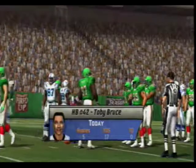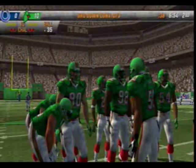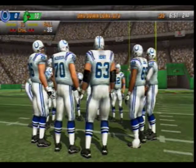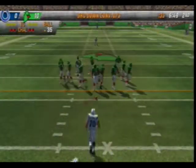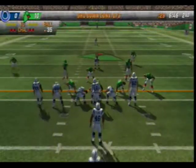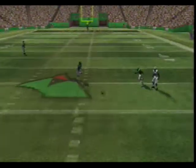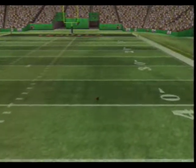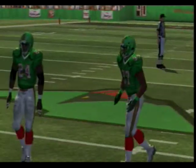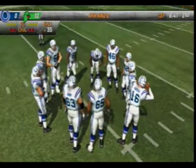A solid running game starts with the blocking of the offensive line. But the ball carrier must have good vision so he can take advantage of the holes that they open up. Third and two coming up here. They line up in the I formation. Under pressure with the pass. Pass ball's incomplete, and good pressure forced him to get rid of the pass early. Any way you look at it, an incomplete pass is a heck of a lot better than throwing it to the other guy.